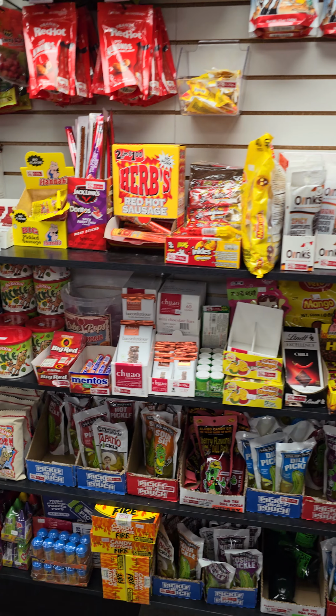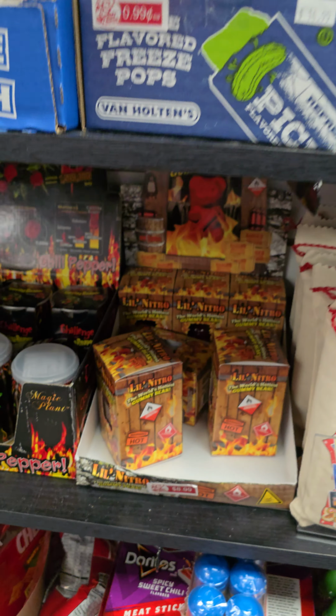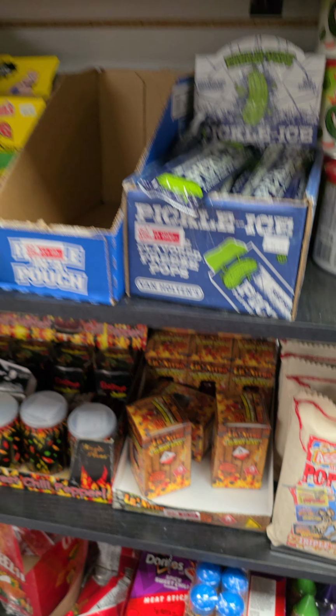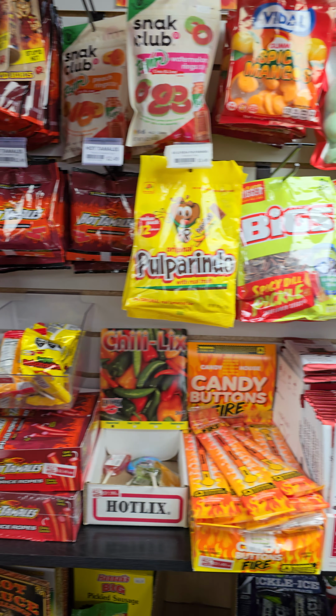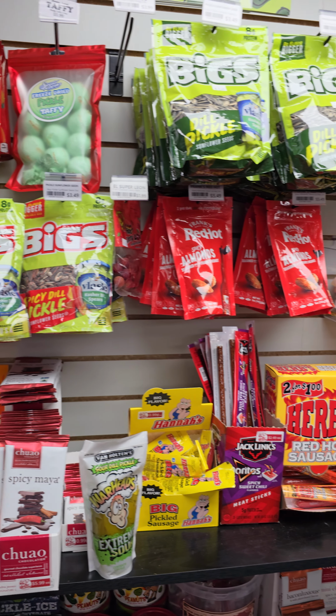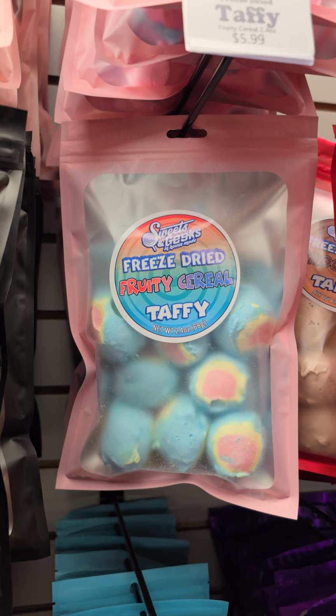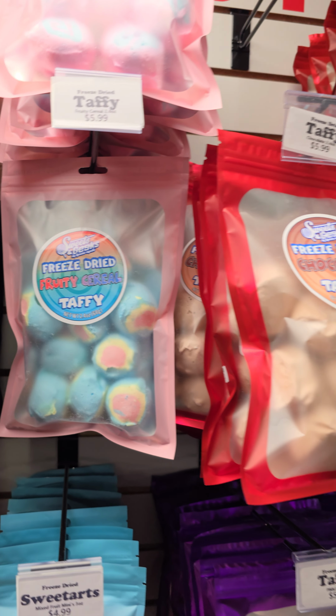Let's go downstairs to the other candy part. Yeah, you ready? Let's go. Here's where I've got some of the ridiculous things we've had on the show before. Some of these super hot or super sour candies were in this section right here. Fruity cereal taffy? What?